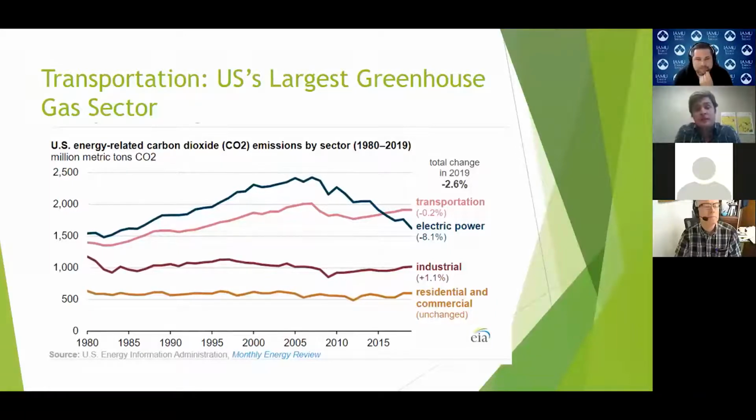And to that point, here's a chart from the Energy Information Administration. Transportation is the largest greenhouse gas producer by sector. You can see that industrial and commercial have stayed flat for a good bit of time. Transportation has crept up, and electric power has dropped a lot. So almost all of the United States' drop in carbon emissions has come from electric power. That's just to say that there's a huge opportunity there to be looking at transportation as well. One note on that is that about half of emissions from transportation are from small light duty vehicles, so cars and trucks. And so there's a really big opportunity there to clean those up, even before you start looking at heavier users.